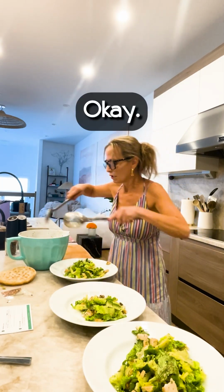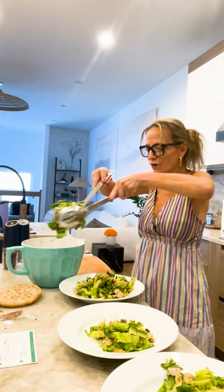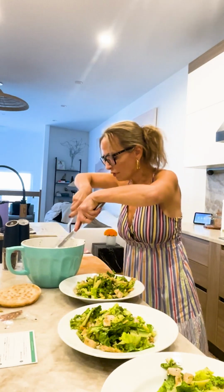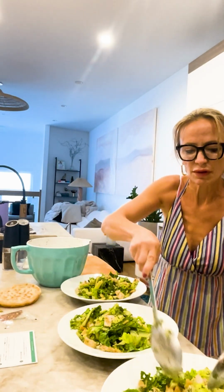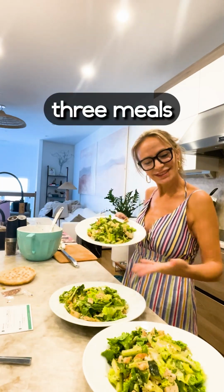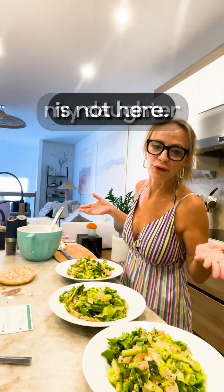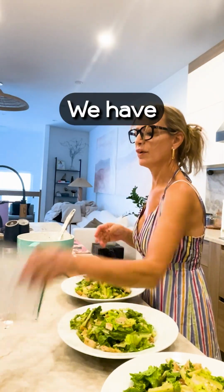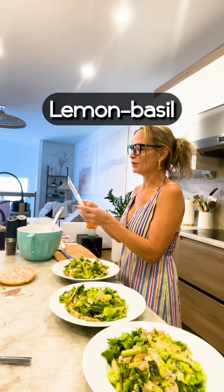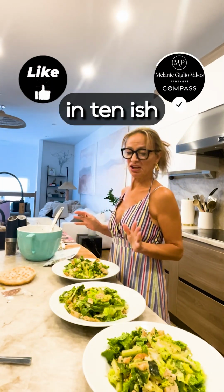Okay. Look at this. They're massive. Voila. Three meals for my favorite, well, my dog is not here, my other favorite girls. And that is it. We have lemon basil caper chicken salad in 10-ish minutes.